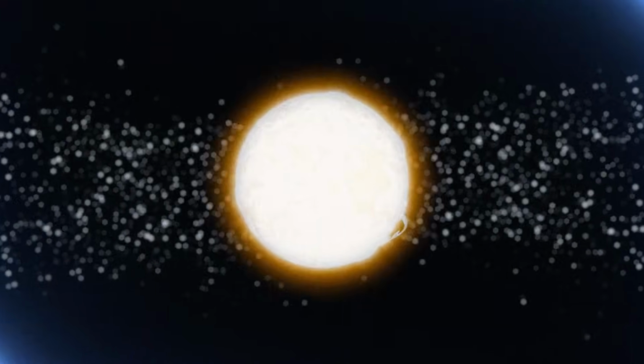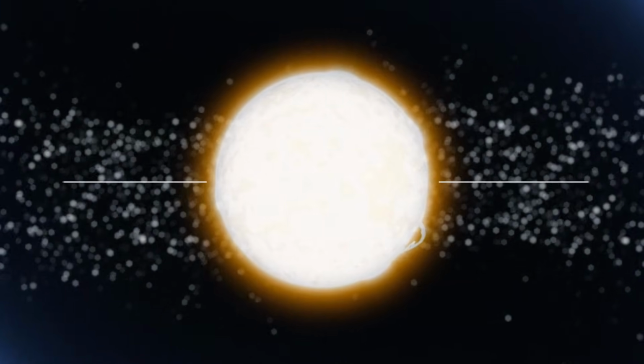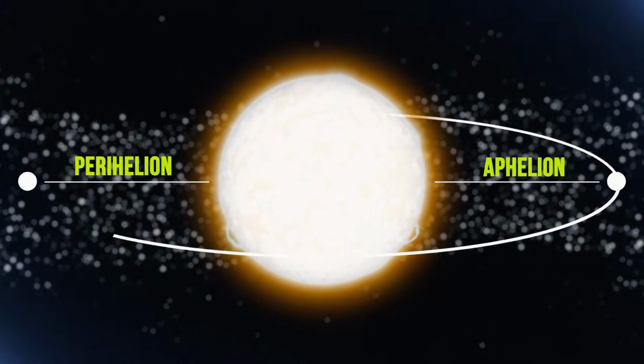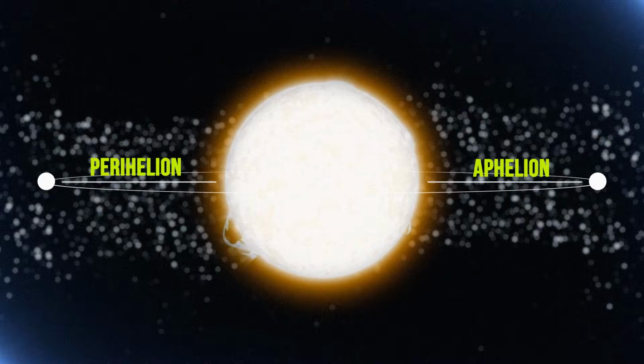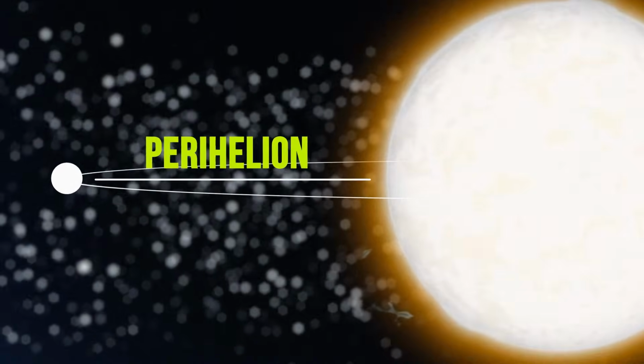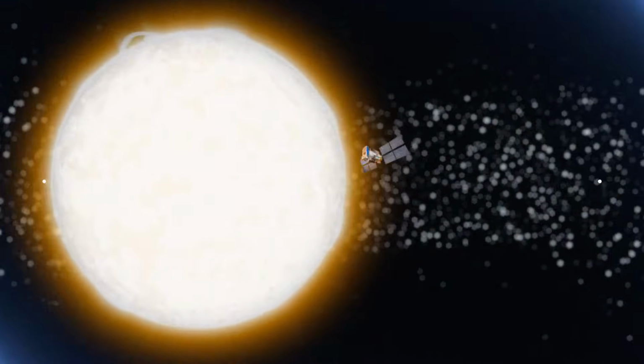The Parker Solar Probe was constantly moving between 2 points. Those were the perihelion and aphelion. Look, here's the Sun, and here's the probe's orbit in the shape of an ellipse. The closest point to the Sun is the perihelion. The Sun was pulling the probe there at an incredible speed.